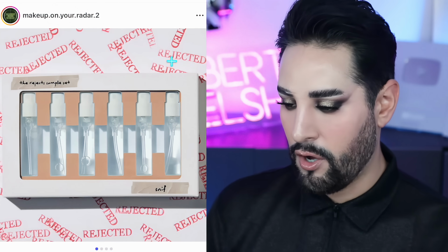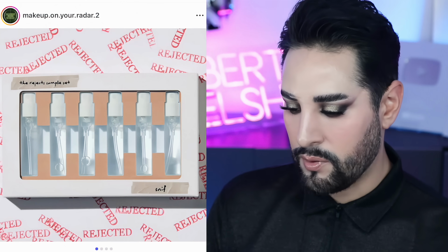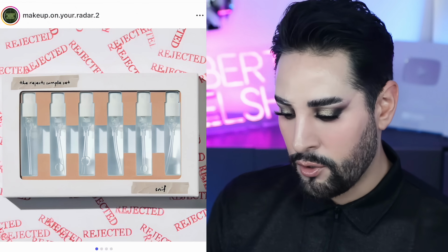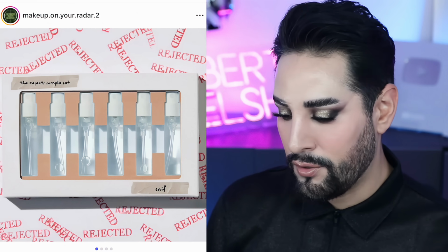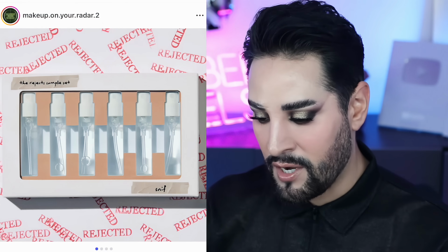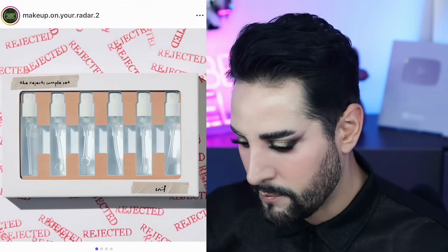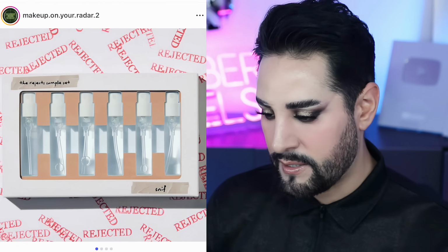This is from Sniff Co. I have never heard of this brand before. The Rejects Sample Set. Introducing our exclusive Rejects Sample Set. This bundle of 6 2ml fragrances were this close to making it big time, but got ghosted in the final round. With scents ranging from floral and peppery to clean and bright to sweet and fruity, we're giving them a second chance to take first place.